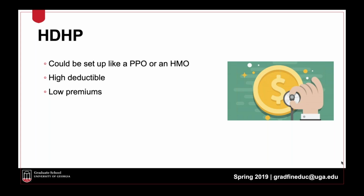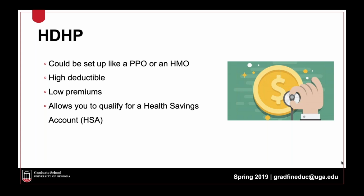So sometimes the premiums that you pay on a monthly basis for an HDHP could be maybe 50% of the costs that you'd pay on a monthly basis for a PPO or an HMO. So the big advantage there is that lower monthly premium, but then also it allows you to qualify for a health savings account, which we'll talk about in a second.